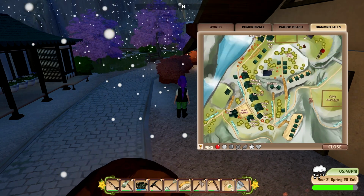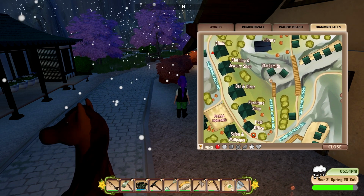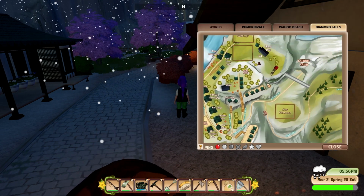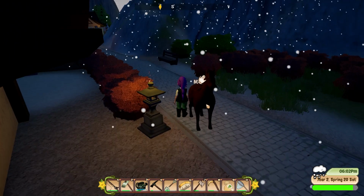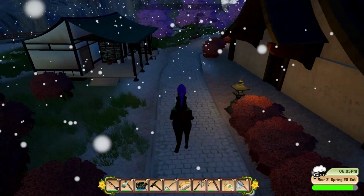Where am I? Oh, that's the clinic. Okay, the library's just behind. The blacksmith's at the top. I will probably just head in to the bar and diner late at night and just see how many people I can find in there. And then we'll head back.